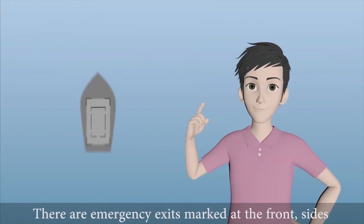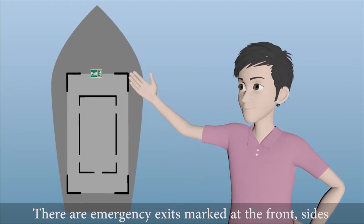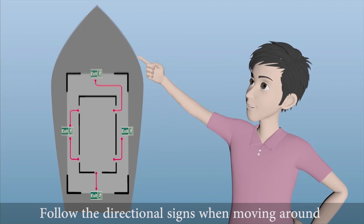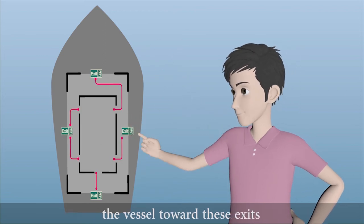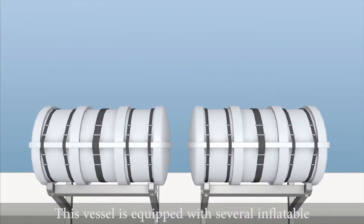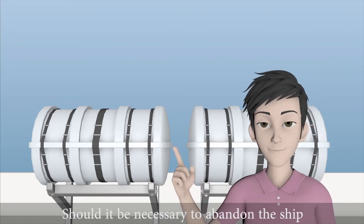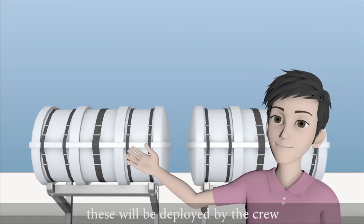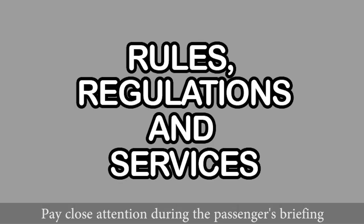There are emergency exits marked at the front, sides, and rear of the vessel. Follow the directional signs when moving around the vessel toward these exits. This vessel is equipped with several inflatable and rigid life rafts. Should it be necessary to abandon the ship, this will be deployed by the crew. Pay close attention during the passenger's briefing.